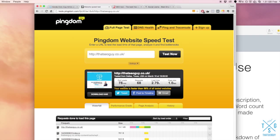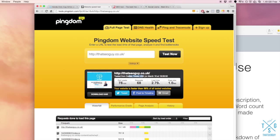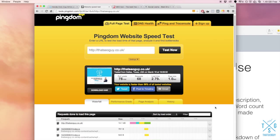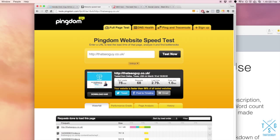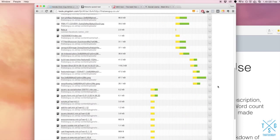So if I show you Pingdom quick, this is on ThatSEOGuy site. The settings I haven't set to anything, but it's checking in Dallas. I'm on a UK server, so this is pretty damn quick. 2.79 seconds, that's completely fine. That's what you want. You want under 3 seconds really for a quick site. So it's always worth double checking in here, and then adding in a caching plugin if needs be.